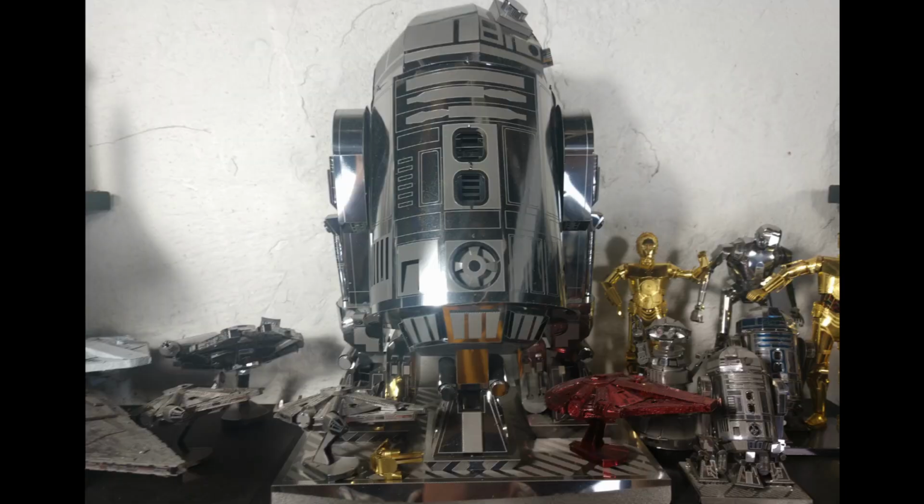However, the biggest model, size-wise, is probably the Mega R2-D2. It was a little bit of a challenging model. It was pretty much the same parts as the little mini R2-D2, or the regular size model of R2-D2, just on a much larger scale. So challenging wise, it wasn't that challenging. Being bigger, it was kind of easier to build.